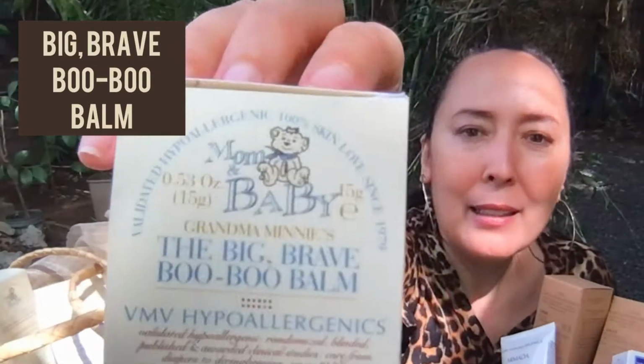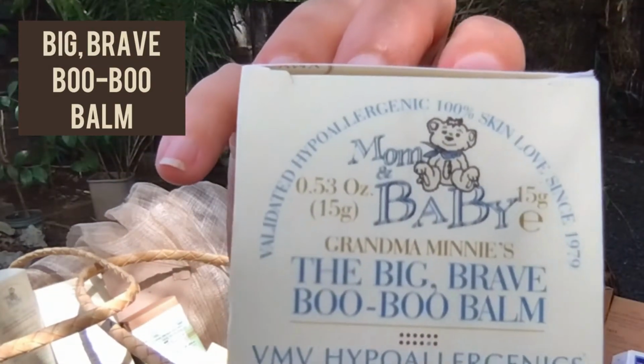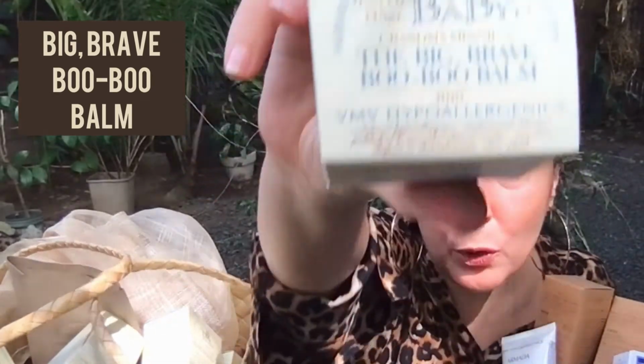And certainly a superstar gift, in my opinion, in this line is the Grandma Mini Big Brave Boo Boo Balm. This also comes in a travel size tube. It's really awesome. It's like giving a skin Swiss Army knife because it basically does everything. It's a great lip balm.